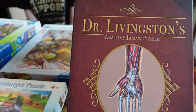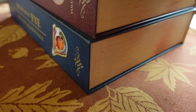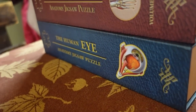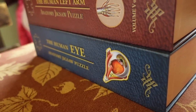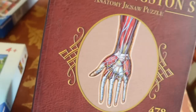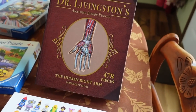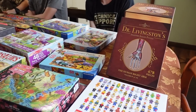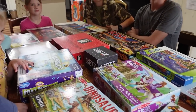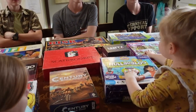and they really enjoy them. And here, let me scoot here on the side. There are some with actual, like that one there is a specific one on the eye, that blue puzzle there on the bottom. So there are some other options besides just the body, the big giant person. So these are our favorites for puzzles and board games. And we will move on to the next category.